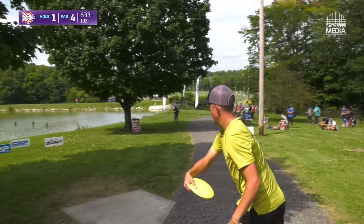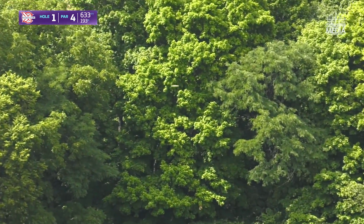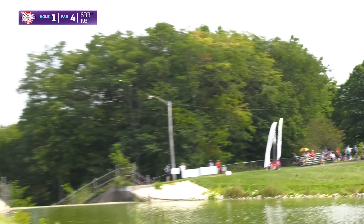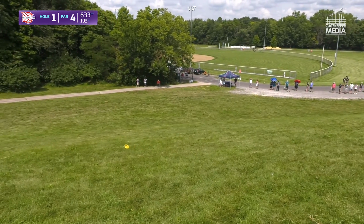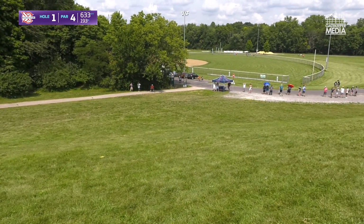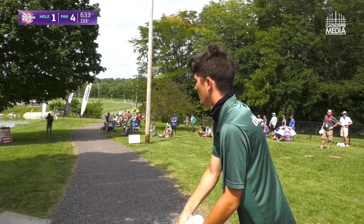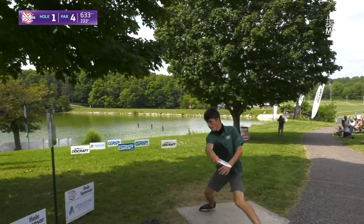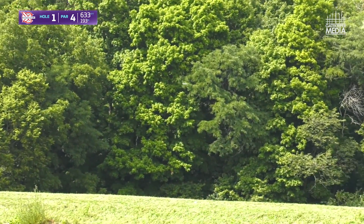Here is Yuli with a nuke. Yep, getting it up to flat. That's a beautiful shot. That's exactly what the hole's chalked up for. Yep, and not too far down the hill. He'll have just a pretty easy putter shot up to the basket. Gavin, I wouldn't be surprised if he bites off a good bit. I think this is Cloudbreaker from Gavin. There's a little drift on it.